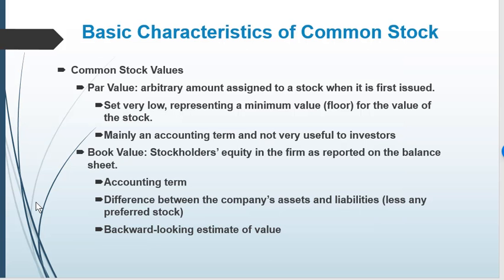So speaking of value, let's talk about different ways to address the word value. There's something called the par value, which is really just an accounting number. It's used to journalize common stock transactions on the accounting books. It doesn't mean anything else. It is just a number for the accountants to use.